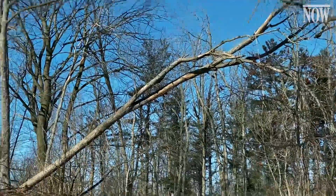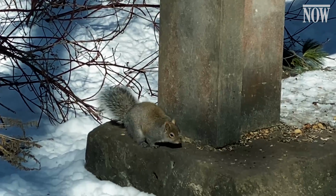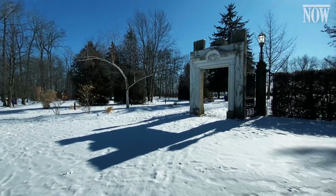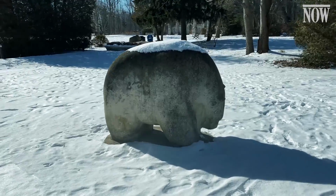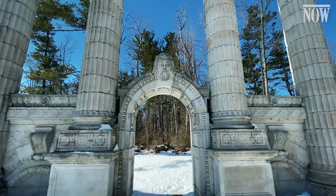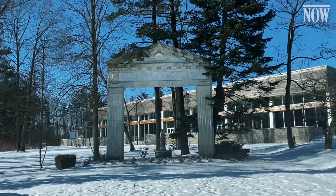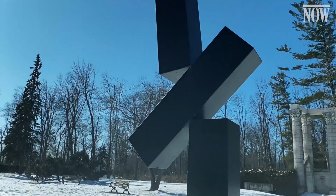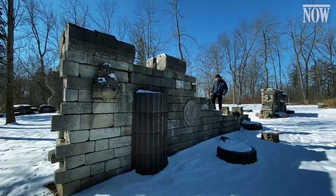Guildwood's opulent stonework, juxtaposed against Mother Nature, makes for some truly striking imagery. If you enjoy long scenic walks, the old ruins of Guildwood make for a breathtaking stroll.